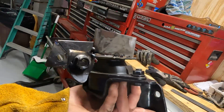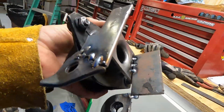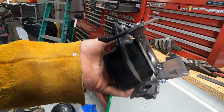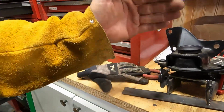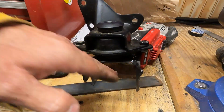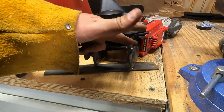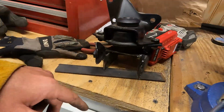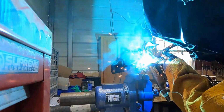All right, so this is what I came up with. Yeah, it's not great, but I'm gonna add some pieces, reinforce it. I think I'm gonna also add a gusset all the way. I'm gonna gusset from here up this way, and then I'll put a triangle piece in there. Get these welds really good and smooth too.